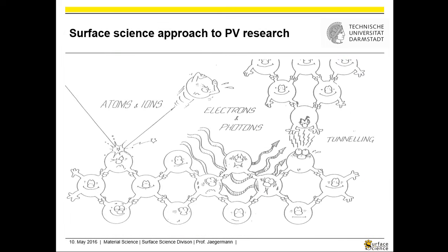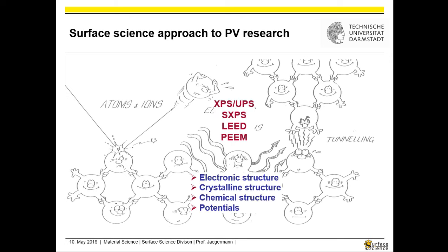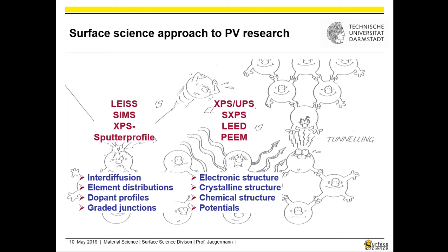We use mostly surface science techniques to learn something about the properties of the surfaces and interfaces. Here we have electron spectroscopy, where we can get detailed about electronic structure, crystalline structure, chemical structure, and potentials. We have these different types of sputtering techniques where we can learn something about interdiffusion, element distributions, dopant profiles, or graded junctions. And we also use multi-probe, atomic probe technologies to learn something about structure, morphology, and potentials.